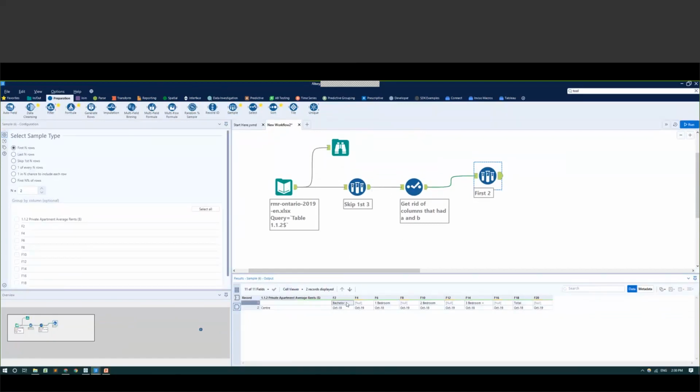And you'll notice this bachelor also belongs to this October 19th, not just October 18th. So we're going to look at an interesting way to add this bachelor to October 19th, add this 1 bedroom to October 19th, and so on and so forth. To do that, we're going to use a tool called a Transpose tool. So Transpose is something that a lot of Excel users know how to do. Well, you can also do it in Alteryx. And it's a tool that I like to use during these webinars because it's something that people in Alteryx are familiar with. Okay, so I'm going to take this Transpose tool, I'll bring it in to my workflow.